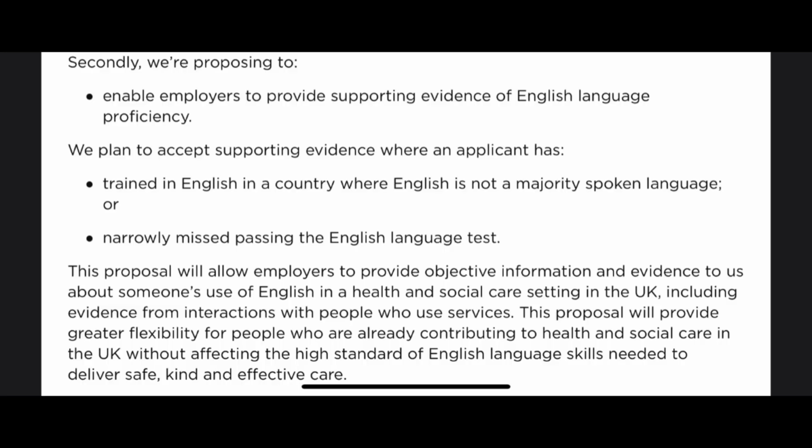It says, this proposal will allow employers to provide objective information and evidence to us about someone's use of English in a health and social care setting in the UK, including evidence from interactions with people who use services. This proposal will provide greater flexibility for people who are already contributing to health and social care in the UK without affecting the high standard of English language skills needed to deliver safe, kind, and effective care.